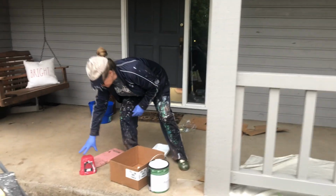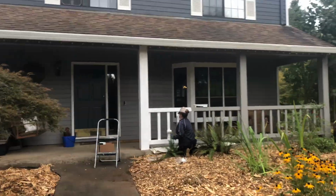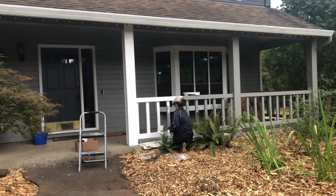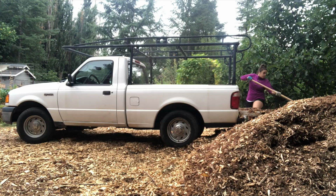All right, I'm gonna go get gas and I'll be right back. Look how fast she's working. She already has got one post, one coat, and a couple of these newels. Is that what those are called? No, what are those called? Spindles? So while my mom paints, my dad and I are working our way around the corner.